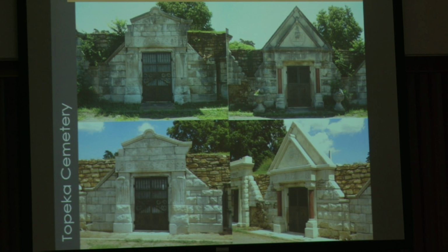Top to bottom, we did 3 of these, and you did even the metal doors, but this was paid for through a heritage grant. Kansas has the Heritage Trust Fund grant, and so that helped pay for the masonry restoration work here.